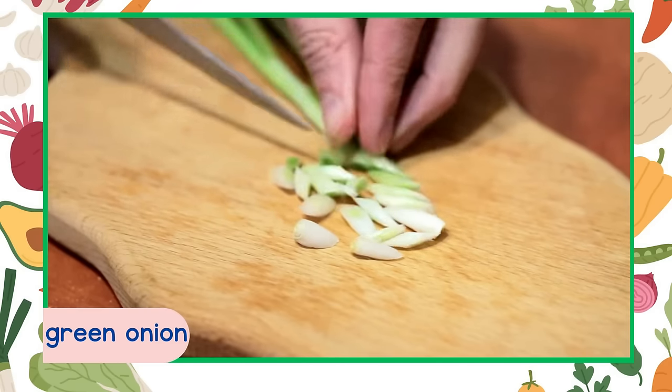Chair. Say it one more time. Chair. We sit on the chair when we eat. The little girl is sitting on a chair while she is eating the food on the table.